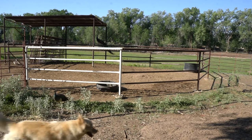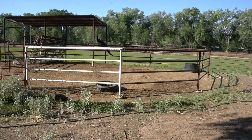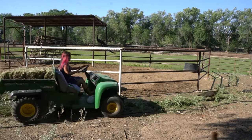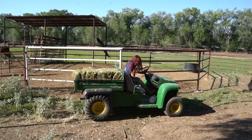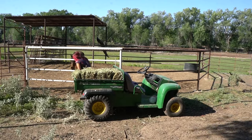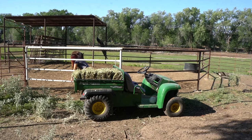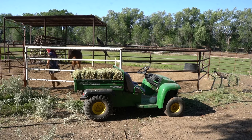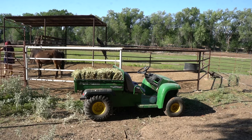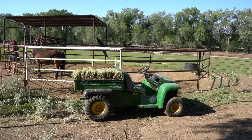Next, I'm driving out to Shakespeare's stall. He's usually out grazing, but he usually does wait for me around his pen, like around 7:30 in the morning. Shakespeare is a senior pony, so he does need extra food. My other horses are actually overweight just from grazing, so I'll lock him in so that he can eat all of his food, and then later I'll let him back out so that he can run around in the fields.